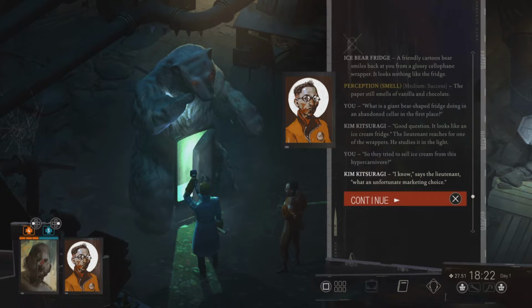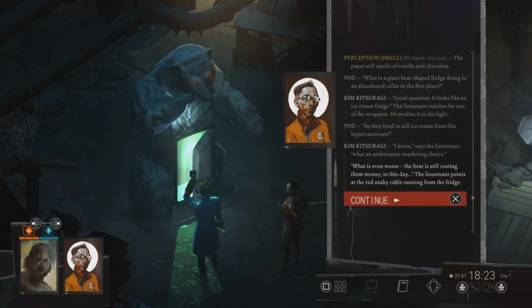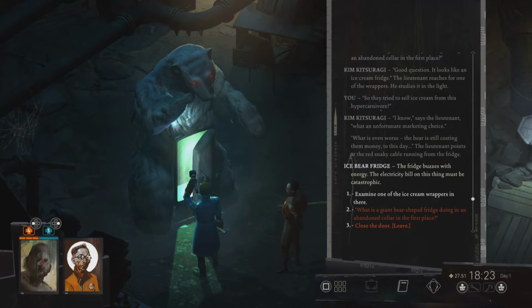I know. What an unfortunate marketing choice. What is even worse, the bear is still costing them money to this day. The fridge buzzes with energy. The electricity bill on this thing must be catastrophic.